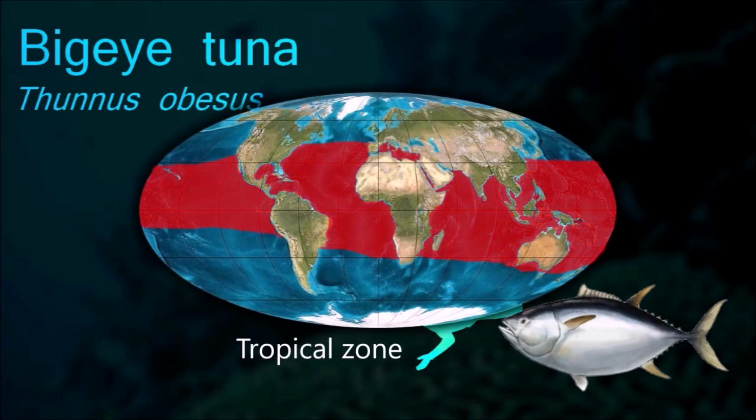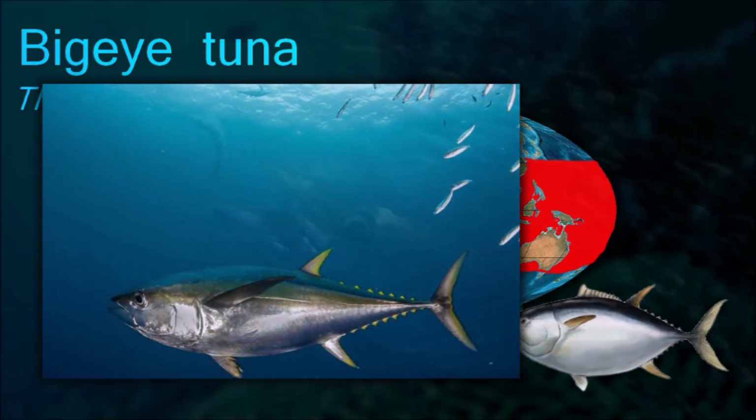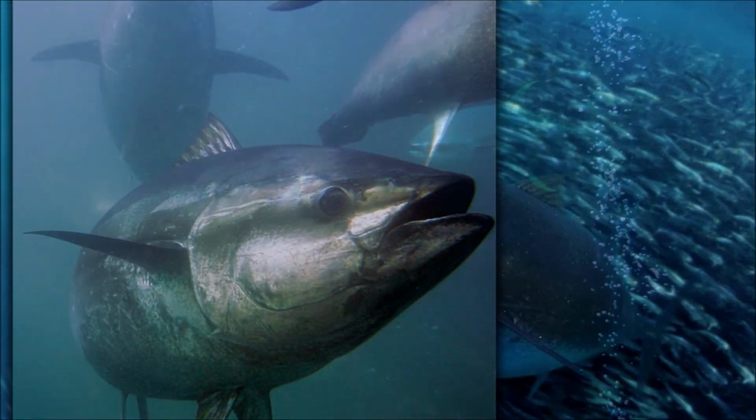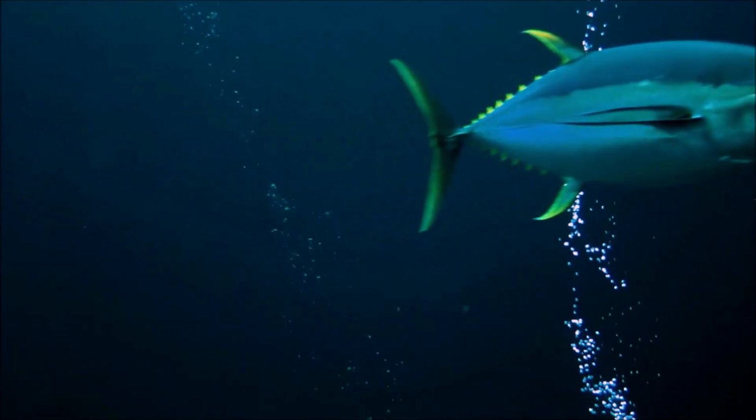Big-eyed tuna have a unique physiology which allows them to forage in deeper, colder waters and tolerate oxygen-poor waters. The eyes of big-eyed tuna are well developed and with a large spherical lens allowing their vision to function well in low light conditions.